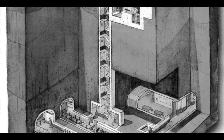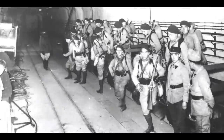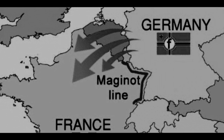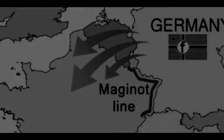352 casemates and 5,000 blockhouses are spread over the 142 self-contained bunkers. The bombs are dropping and the Germans are advancing. France were prepared and ready, but there was one vital mistake. The line did not block the France-Belgian frontier, a fatal flaw in design, leading to the Germans outflanking the line in 1940.